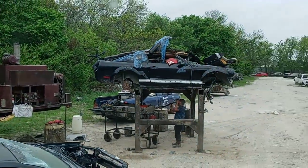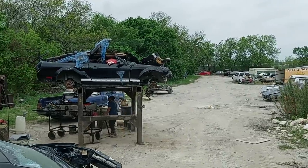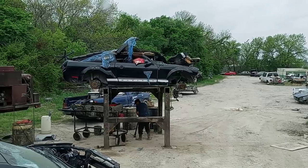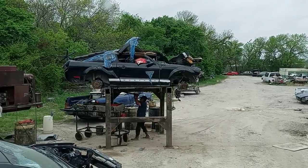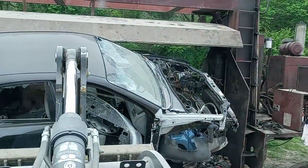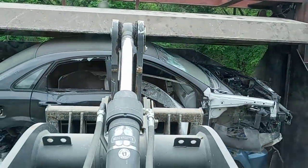One. Look, he's like, nah, I gotta find a different place. There's two. There's three. Stupid Mustangs.